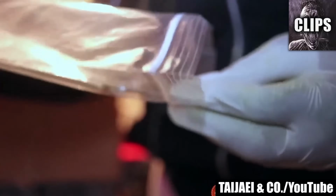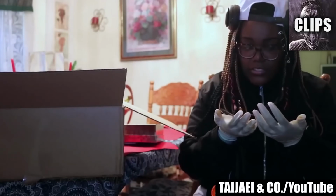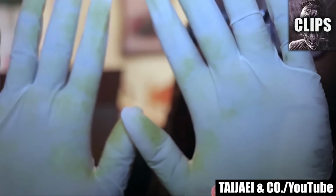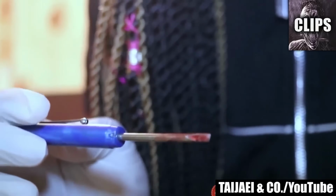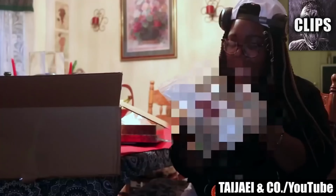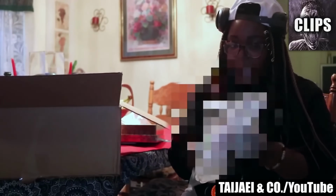I also don't know what they were used for, only that they leave a greenish stain on Taijai's gloves, which I hope is nothing toxic. She changes gloves and moves on to the next object, an ice pick covered in red at the tip. I'm hoping that it's just rust and not what I think it is. Let me know what you think. My only question, besides what this could be, is who put it in the box and why.